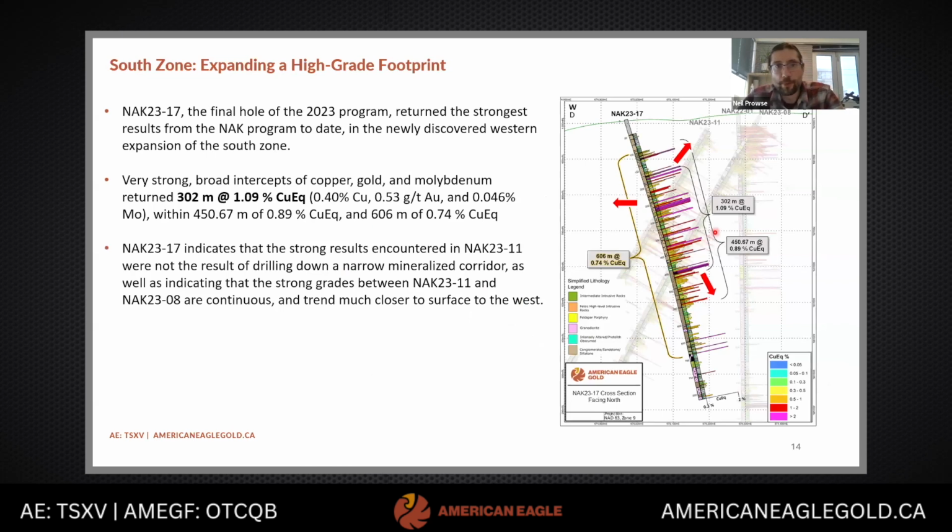So a bit more detail of the South Zone, this more recent intercept that we had: 302 meters of 1.09 copper equivalent. And that was 0.4 copper, 0.53 gold, and 0.046% moly. So very strong moly, very strong gold for this style of porphyry deposit, and very consistent copper as well. And that was within 450 meters for the best mineralized zone of 0.89 copper equivalent. So these are very, very strong numbers.